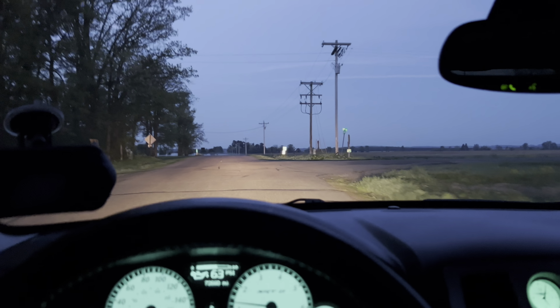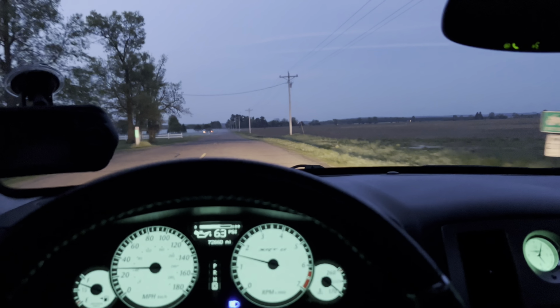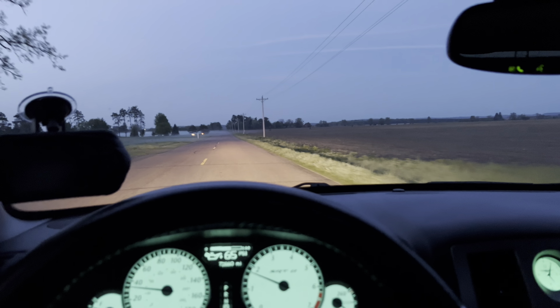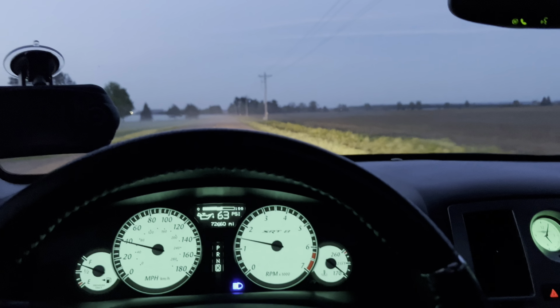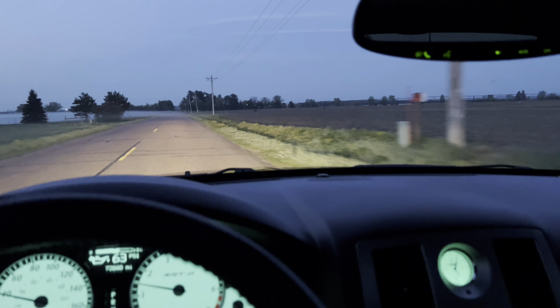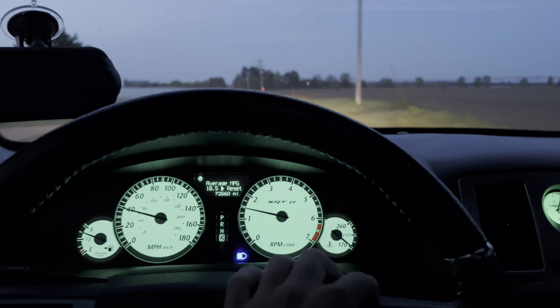You could consider this a one month review of ownership. Definitely not one month of this, but one month ownership review of this 2007 Chrysler 300C SRT8. So I bought the car with, let's just take a look here.